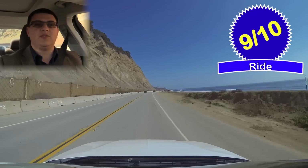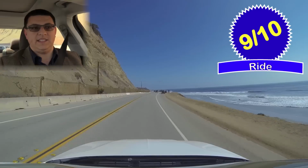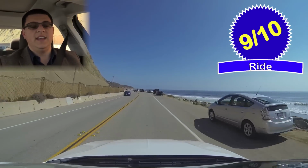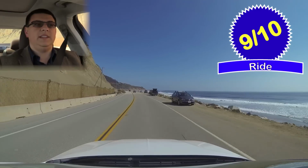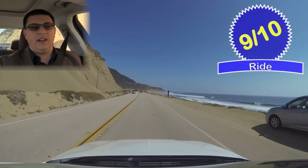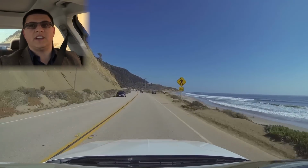This has a very controlled ride because we have an adaptive damping system standard on the MKZ, and that's not something that you normally find even in luxury categories at this price. It is fairly uncommon, but it really does make the MKZ drive better out on the road. Out on a road like we're on right now, which is California Highway 1, you can tell that this vehicle really soaks up road imperfections very well.